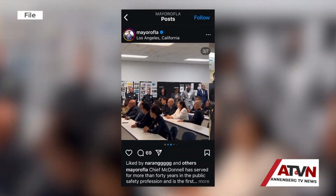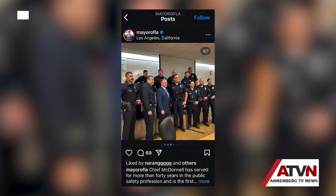Soto Martinez said he is concerned about McDonnell's actions on immigration. In the past, McDonnell allowed immigration and customs enforcement agents in county jails. In 2017, he also opposed a bill establishing California as a sanctuary state. Mayor Bass says public safety is her top priority, and she believes McDonnell is the right person for the job.